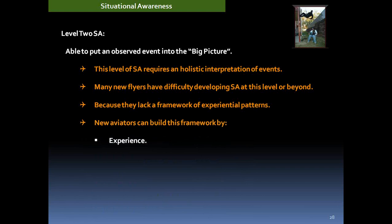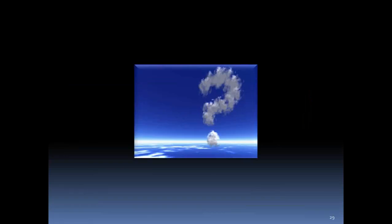We can continue to build our experiential framework by experience, of course. We can use simulation to do it. We can hangar fly, find out what other guys are saying and doing. Aviator crosstalk, reading, or formal sessions, or of course reading accident reports and articles, all of those kinds of things are ways that we can build this framework. So let me ask you a question.